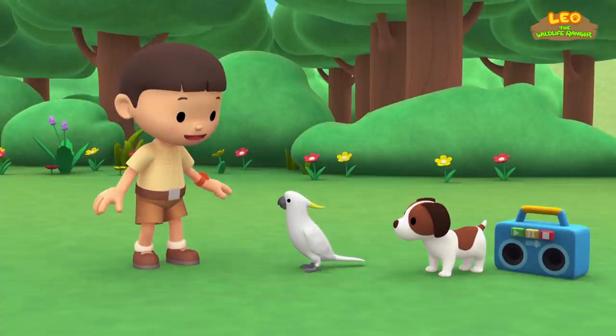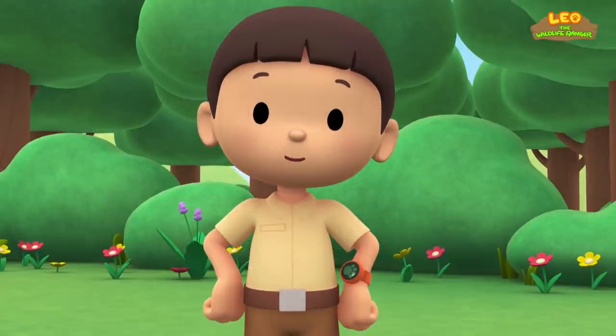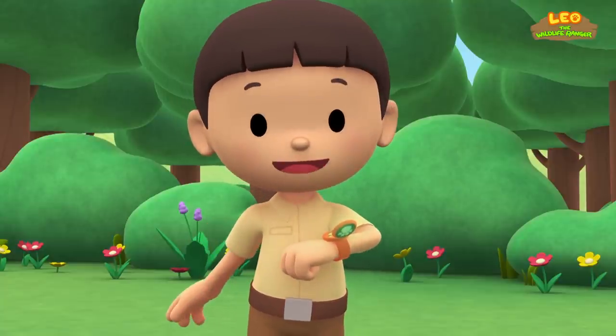I win. Oh, it can talk. Did you hear that too? The bird said something. Maybe it's a parrot. Let's take a photo and send it to my sister Katie. She is also a junior ranger.